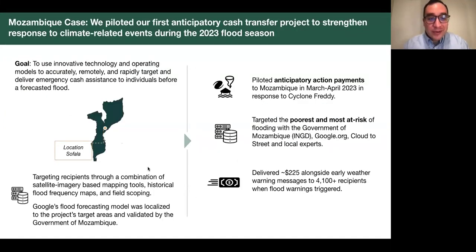The other case study that I want to highlight is the one in Mozambique. This is where we piloted our first anticipatory cash transfer program to strengthen responses to climate-related events during the 2023 flood season. This is really the first time that we have paid based on a specific prediction of flooding happening in the country. One thing to note here is that we work very closely with Google.org, which created an algorithm based on 50 years of historical data that was collected by the government in Mozambique.